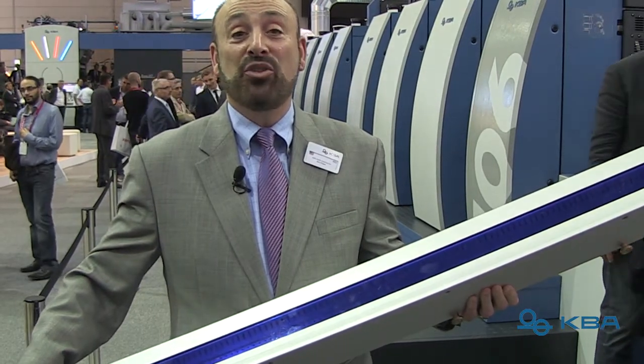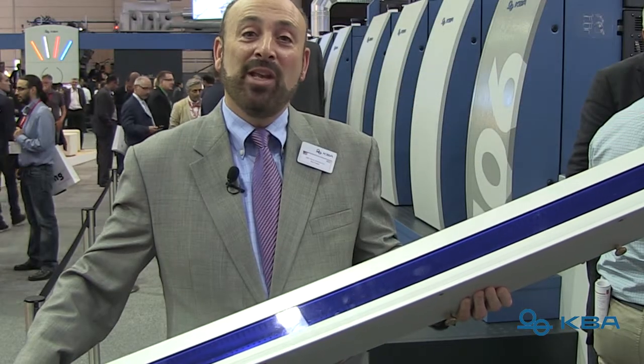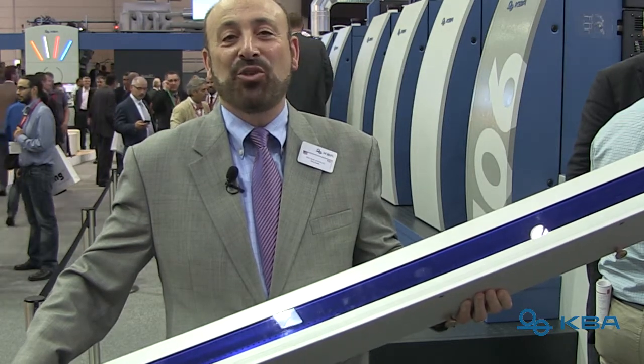Yeah, this is our LED stick that is in the Rapida 106. It can be put on our 145 as well, and it's interchangeable and modular. So you can take from one unit and put it in another, as well as in the coating unit. And it is completely upgradable. So you can start off with traditional UV and grow into LED if that's your direction.